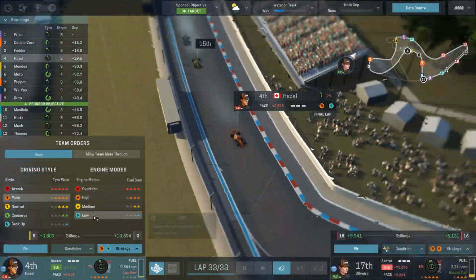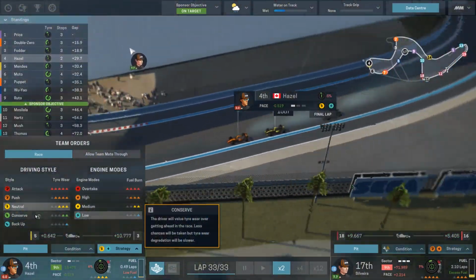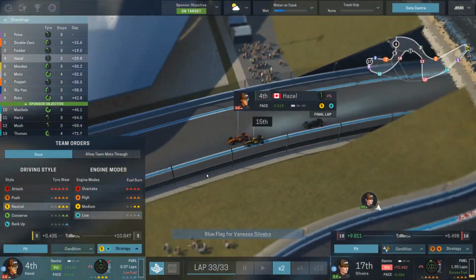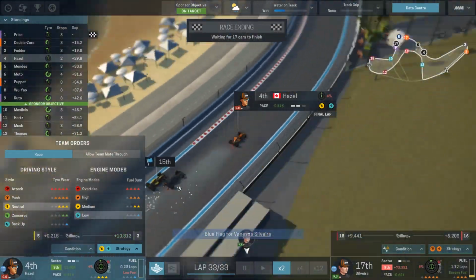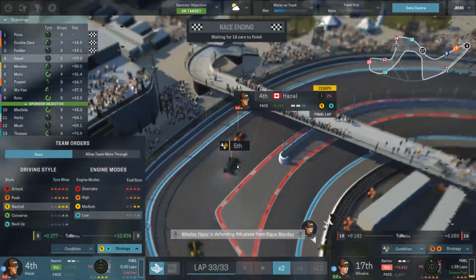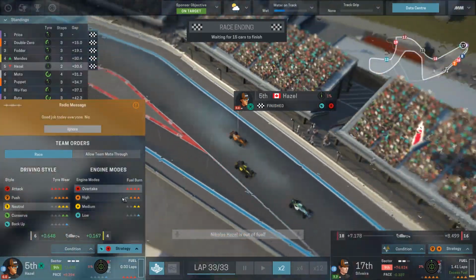Why am I... Oh, because the flipping lead driver had gone through. Oh, heck. Okay, well, we're not... Well, okay, he's 15th. All right, I'm less bothered. We might drop to 5th here, because I think that's Mendez immediately behind this blue-flagged car. But the important thing is that we finished. Just punch it, son. Punch it.